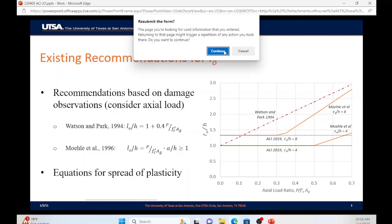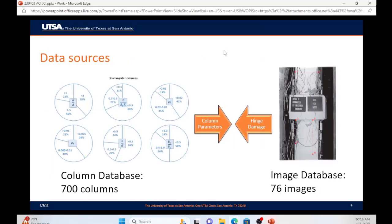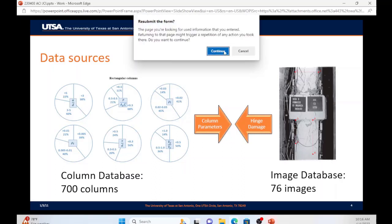Professor Park made a simple recommendation that the length of confinement should be proportional to the axial load, because he saw damage in columns with high axial loads where the damage region extended further. Professor Mehle went a step further. He used a slightly larger data set and linked it to both axial load and the shear span to depth ratio. As I was mentioning, there are things we can do now that are a little different. We have a database originally developed by PEER and enhanced by Committee 369 of ACI.